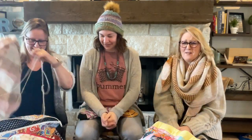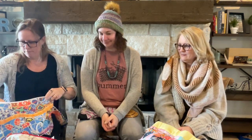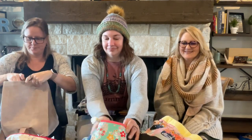We're not going to all lie. I have FOMO, but I only have one other WIP, and I think it's a WIP that we all have. Yes, we are all making the Jimmy Beans Wool blanket.